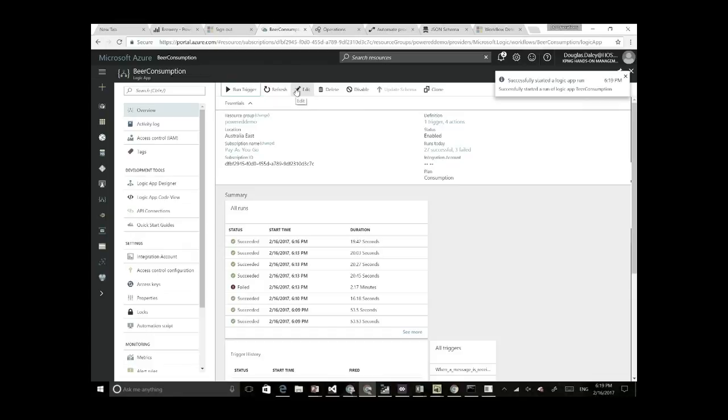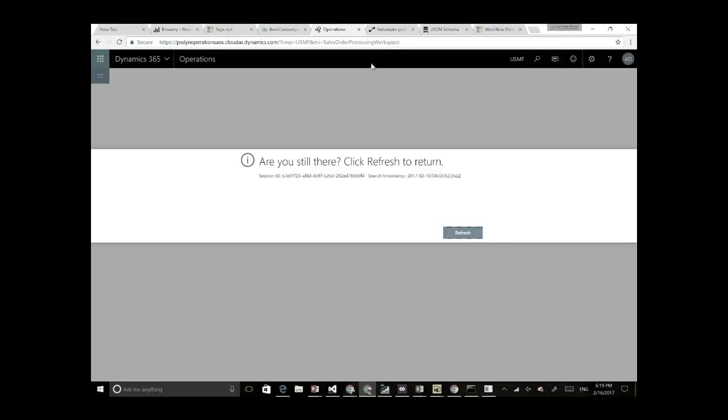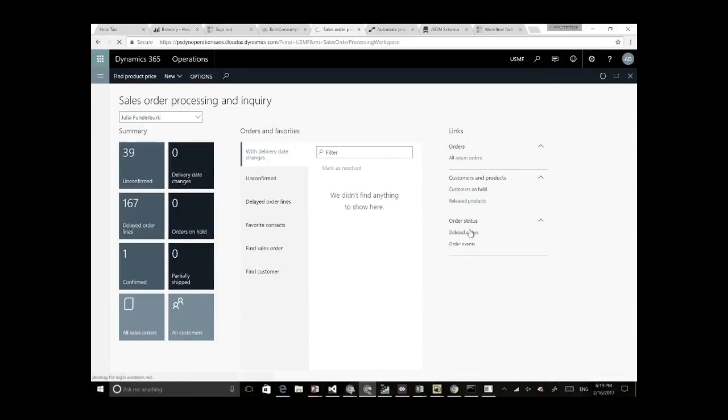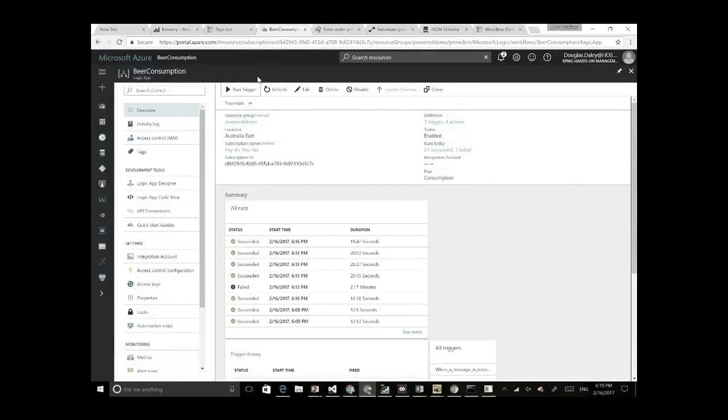And what we should see in a minute is an order sitting in the ERP. So let's jump across into Dynamics 365 for Ops. This always happens with the preload, right? They need some little add-in for Google that takes care of keeping all the preloads in. And we can see we've got 39 unconfirmed orders sitting in here. If I take a gamble, no, it hasn't quite happened yet. You can actually watch these things coming through in real time. So you can see the process is actually running in the background here.